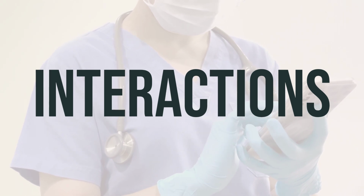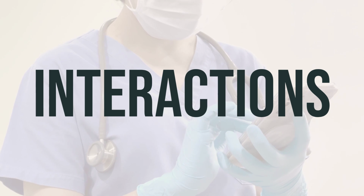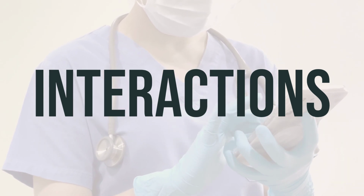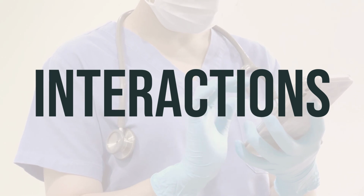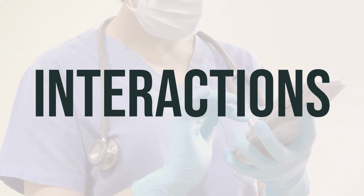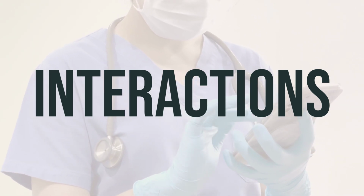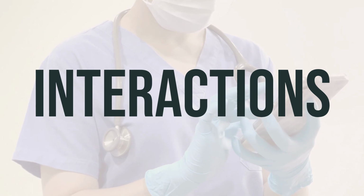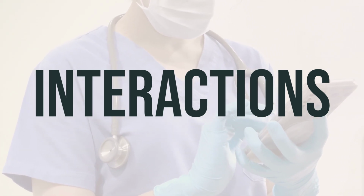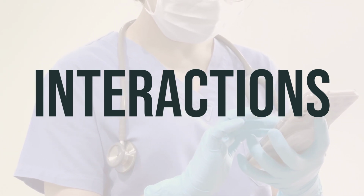Now let's talk about how to use Fenoglide. It's important to be aware of any drug interactions that may occur when taking Fenoglide. Certain medications can change how Fenoglide works or increase the risk of serious side effects. It's a good idea to keep a list of all the products you use, including prescription and non-prescription drugs, as well as herbal products, and share this list with your doctor and pharmacist. You should always consult your doctor before starting, stopping, or changing the dosage of any medicines.